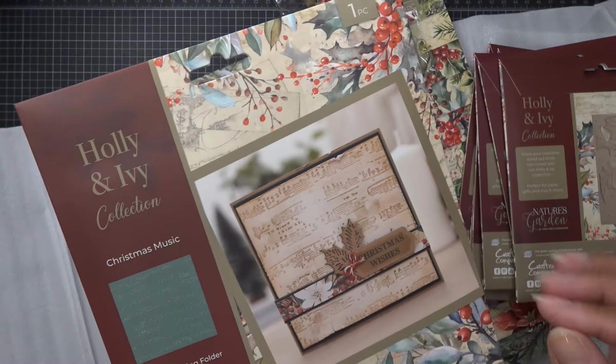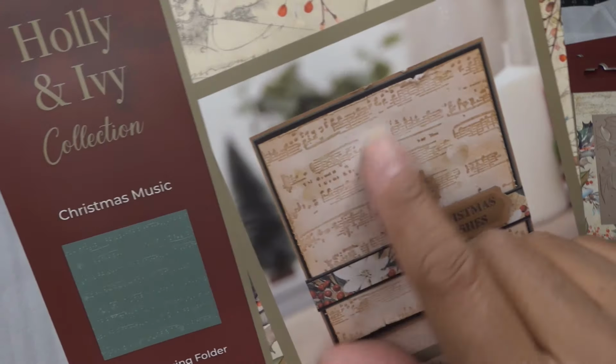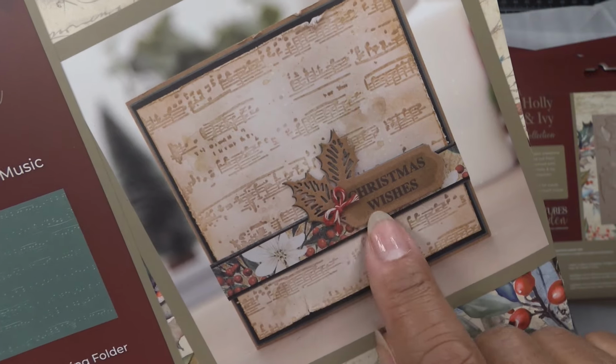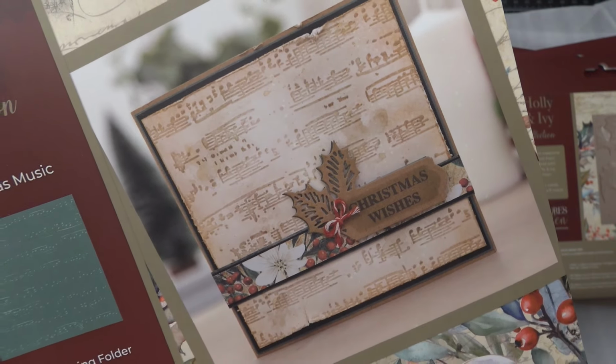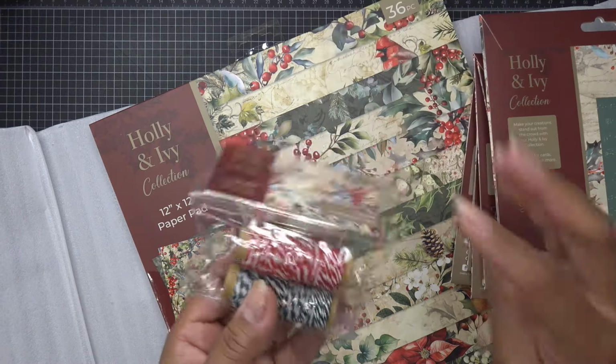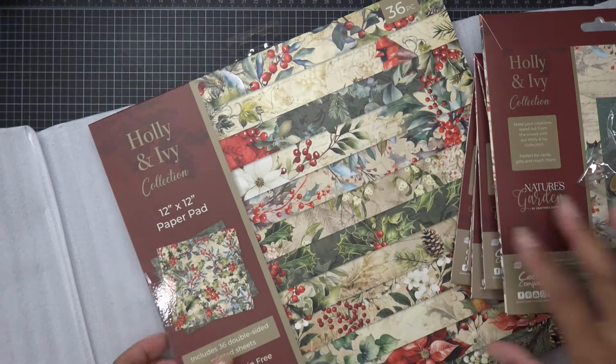Remember Doris, that brand? They made a lot of folders. Anyhow, I feel like I have something like this, but this is really, really pretty. I love the idea of what they did there. Oh, and there's that stamp and die set from earlier. Cute. A little twine, red and green twine here, and then the papers.